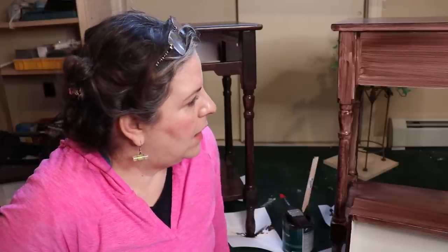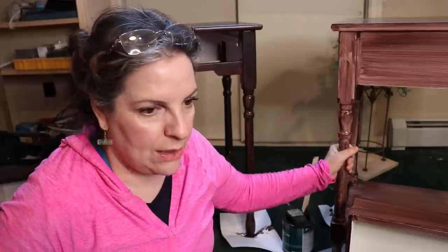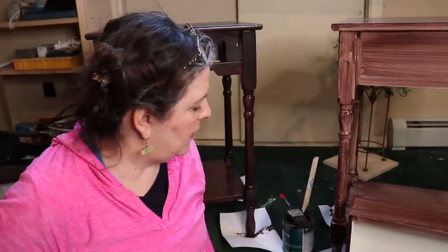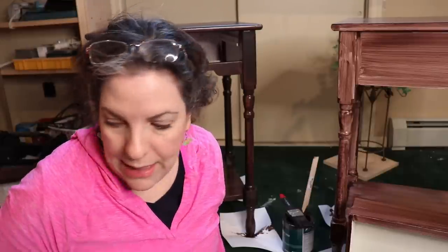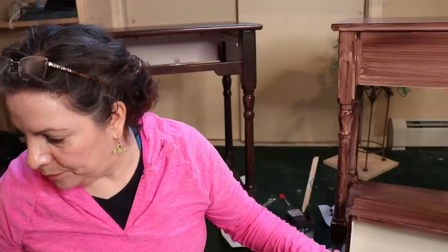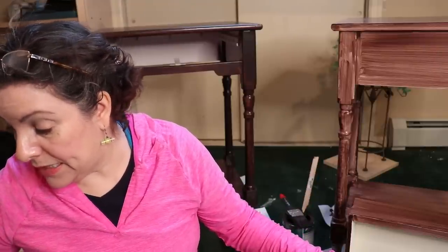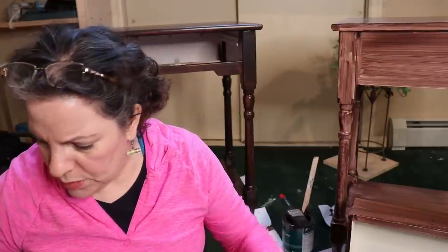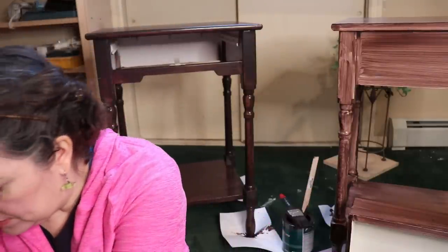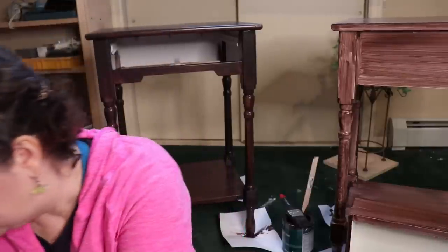Let me paint this one. It's all dry. It dries really fast. I'm super amazed by that. And then when I come back, I'll do coat number 3. We'll see what it looks like. And I want to play with the glaze. Let's look at the glaze. I don't think the glaze is tinted, though it should be. Maybe like a gold or something like that. Is this the glaze? No, that's the coat.